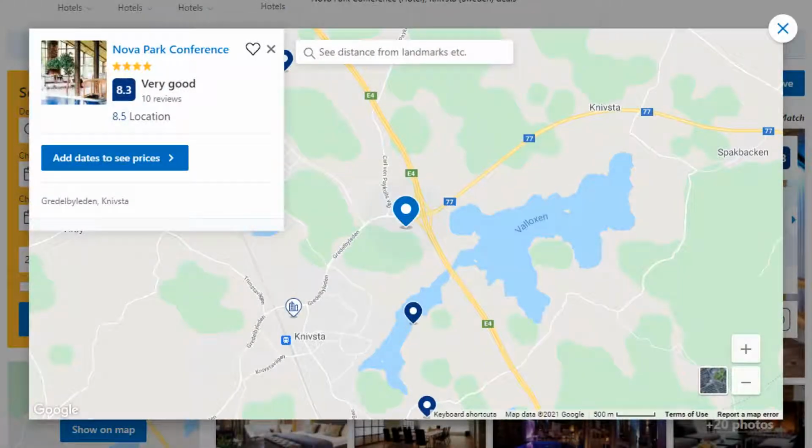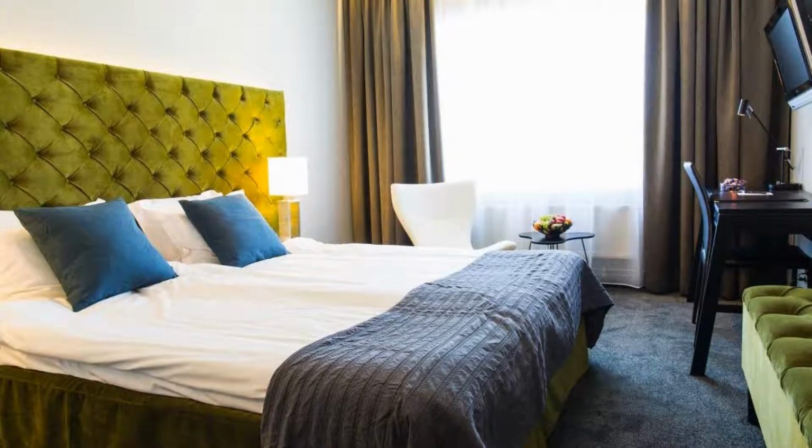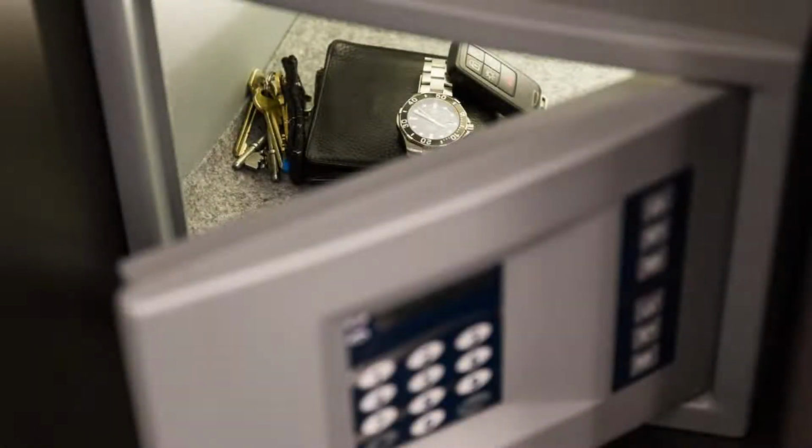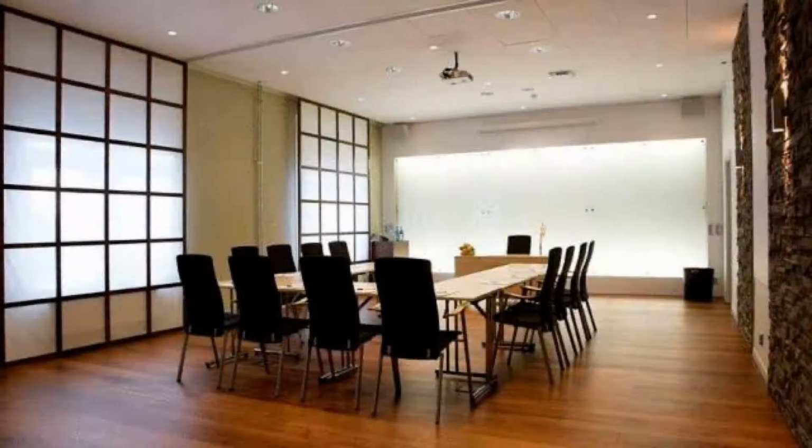Number 10. This is a 4-star hotel. The location of this hotel is good and the guests love walking around the neighborhood. Check-in time is 2 p.m. and check-out time is 12 p.m. Guests are required to show a photo ID and credit card at check-in. Pets are not allowed in this hotel.